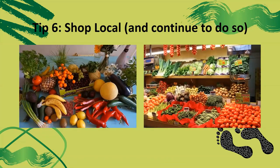Tip 6, shop local and continue to do so. Support local producers to reduce your food miles. They have been there for you, so make sure you are there for them in the future once lockdown is finished.